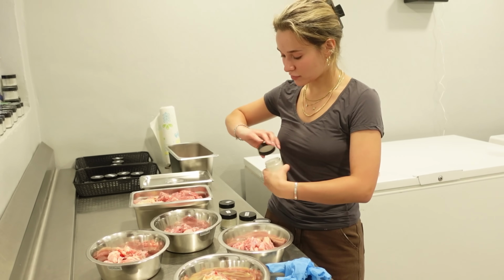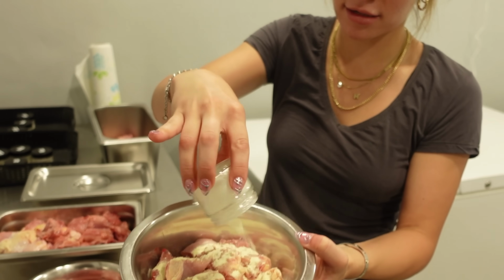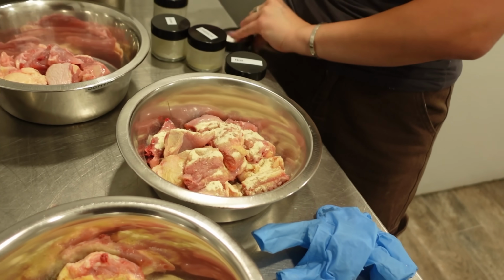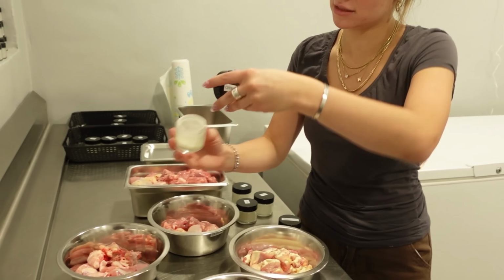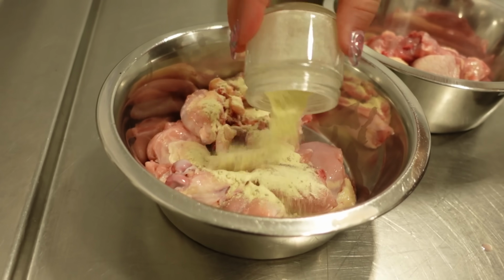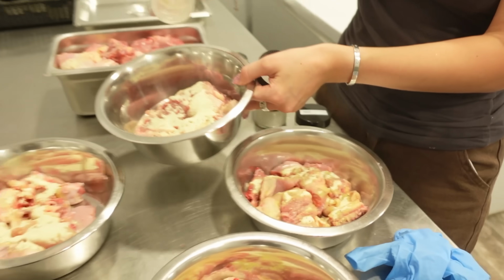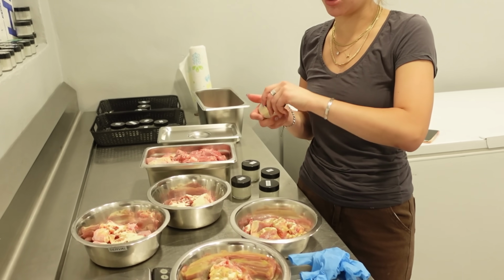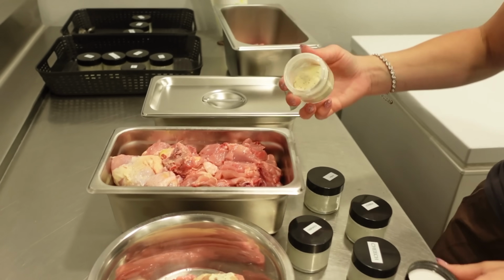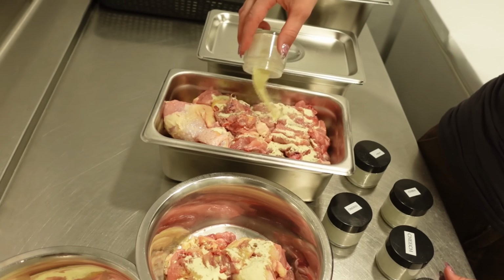So now we have Miss China. Sprinkle this on hers. Perfect. And Cheech and Chong get the same amount of vitamins. So we're just gonna do the same thing. Sprinkle, sprinkle, sprinkle. And do the same thing for Chong. Sprinkle, sprinkle. And last but not least, the biggest bowl of them all, guys. We're gonna go ahead. We're gonna sprinkle it all over Noir's.